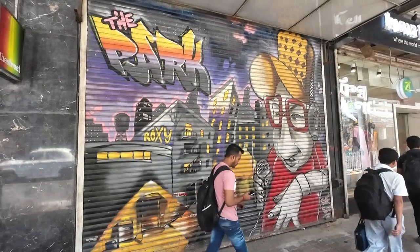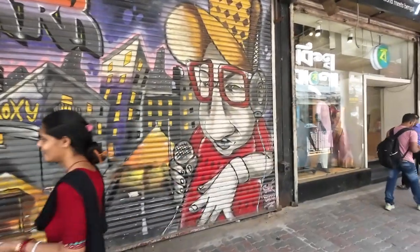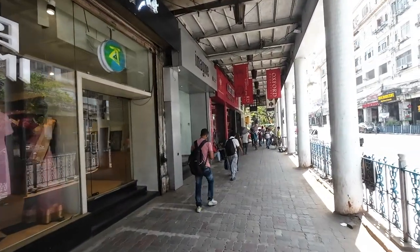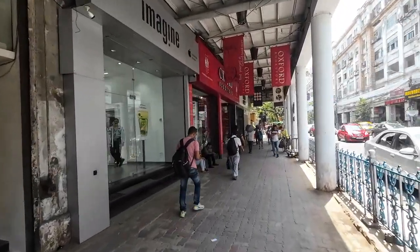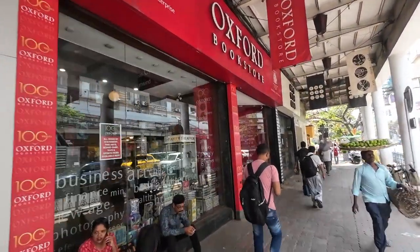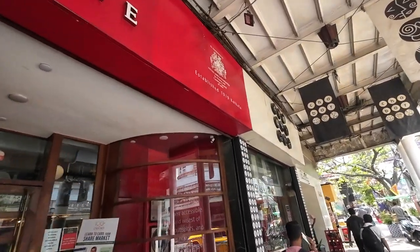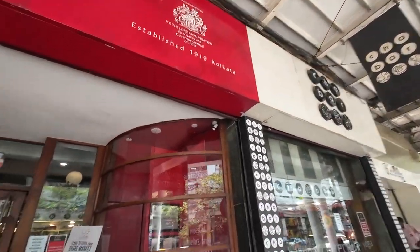This mural basically represents the life of this street, Park Street. All night life. Oxford Bookstore. I heard it's also quite famous. Yeah, established in 1919, Calcutta. Wow.